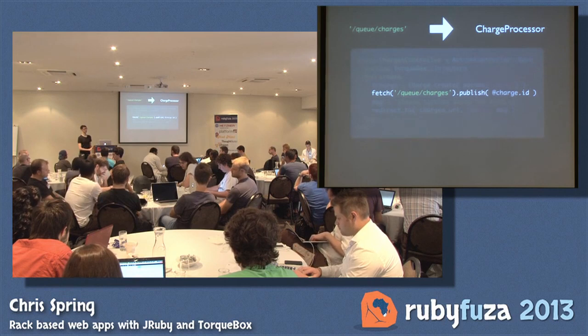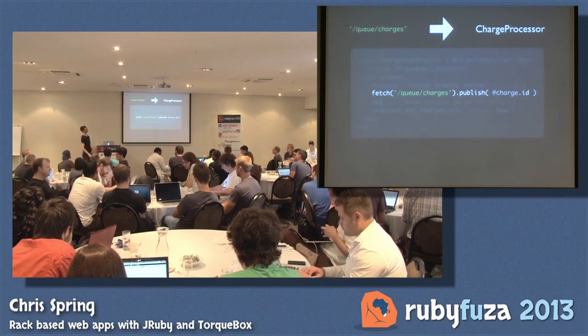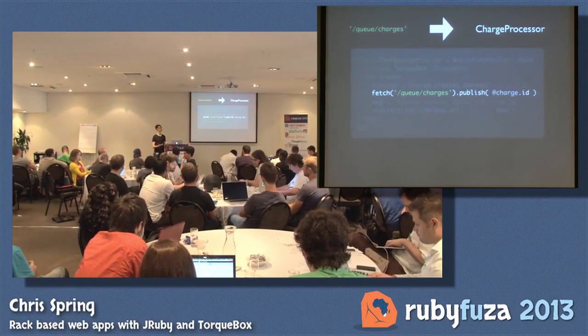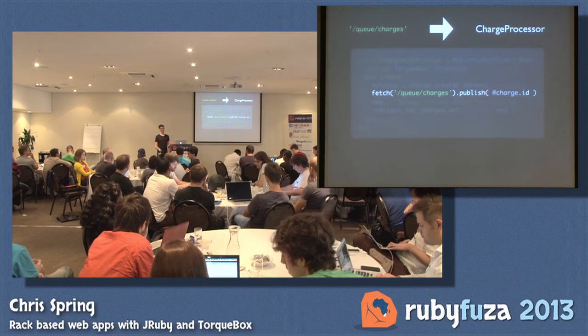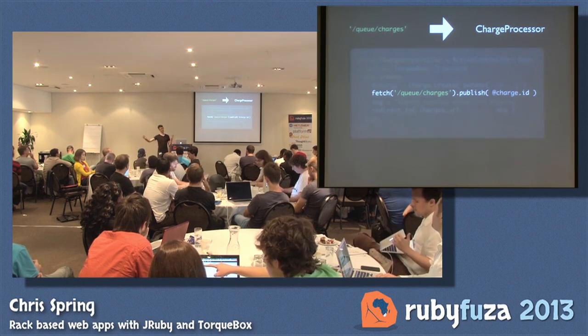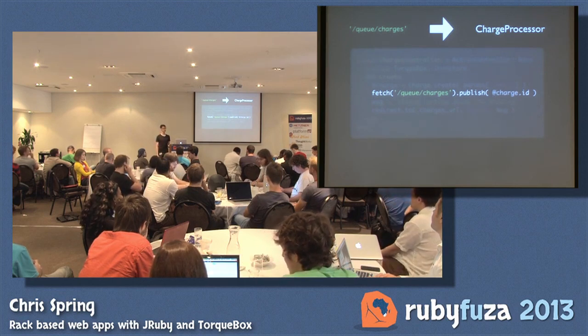Sure. So the question was about deployment and public-facing services. I'll answer the second part first. In terms of services available for TorqueBox, I'm sure from the Java world there must be stuff for it. We've kind of gone the route of setting up the metal ourselves and getting TorqueBox running on that. We use Apache with mod_cluster to get the balancing done for us. So yeah, we just built it ourselves from the ground up.